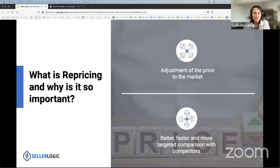Now, a good repricer should have more than that. It should help you achieve some extra things like increase your margins, because the goal of a repricer like SellerLogic is not to be the cheapest, but is to win the buy box with the best price. It should also help you calculate all your costs and define minimum and maximum prices, your own range for each product, to ensure that you always gain money. So the repricer will then move within that range.